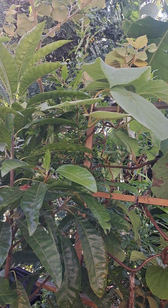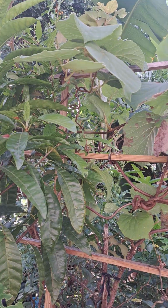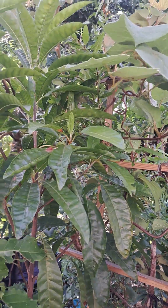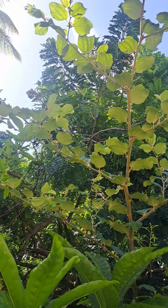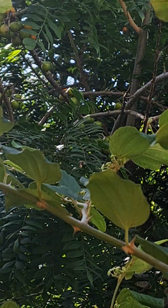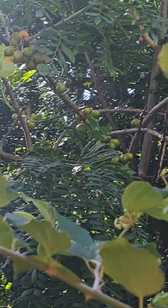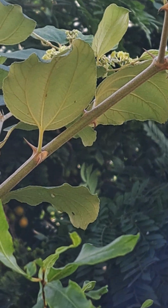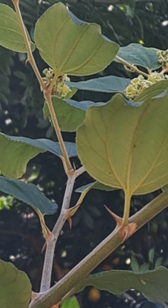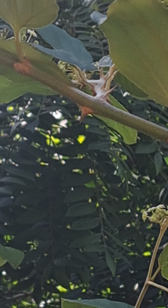This morning, I want to show you some things in my garden. I want to show you my jujube tree. It is way up, but for some reason the branch has bent, and maybe you can see the flowers up there. This branch has so many flowers in there.